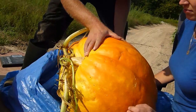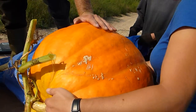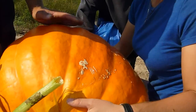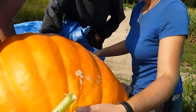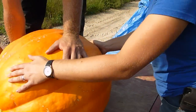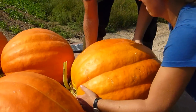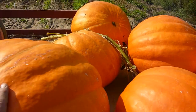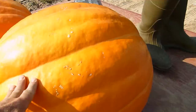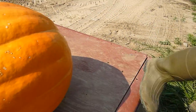Okay, we're going to put these down at the stand, mainly for display, although we will sell them if somebody wants to buy them. We did not price them yet. We're not going to price them too low. Now I see better, I could see it was smaller than this 150 pounder here. And it's 133.3 pounds, I believe.